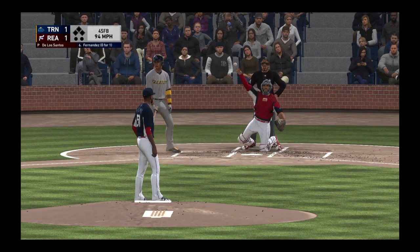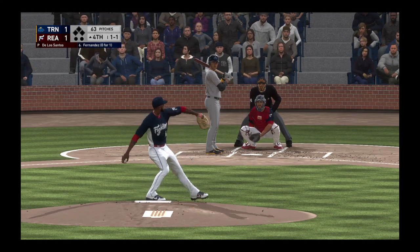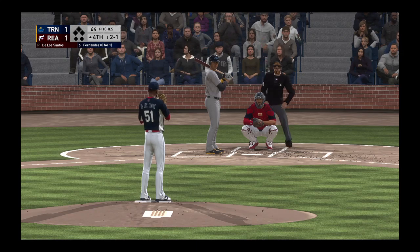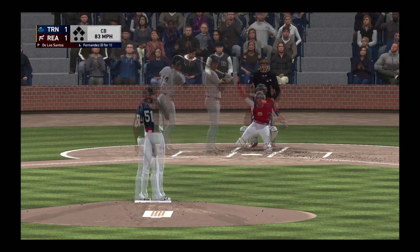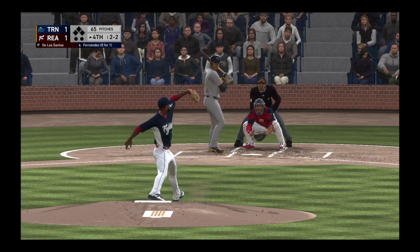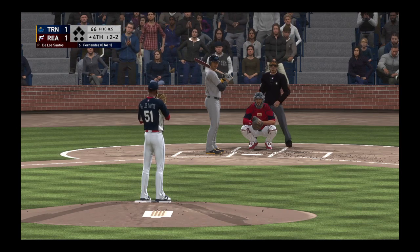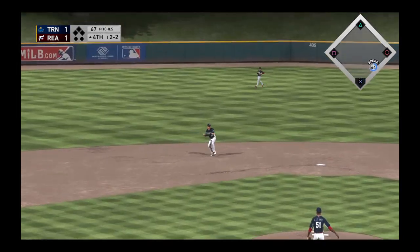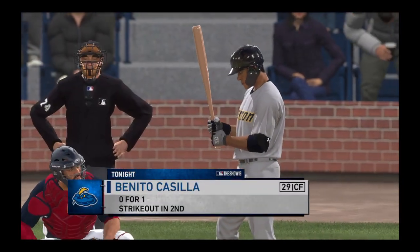Outside for a ball, 1-1. No offer on that one. 2 balls and a strike. Oh, he breaks out the hook there. Good for strike 2. He stays alive, still 2-2. Back up the middle. And a bit of a high throw that time, but no problem over there at first as they record the out.